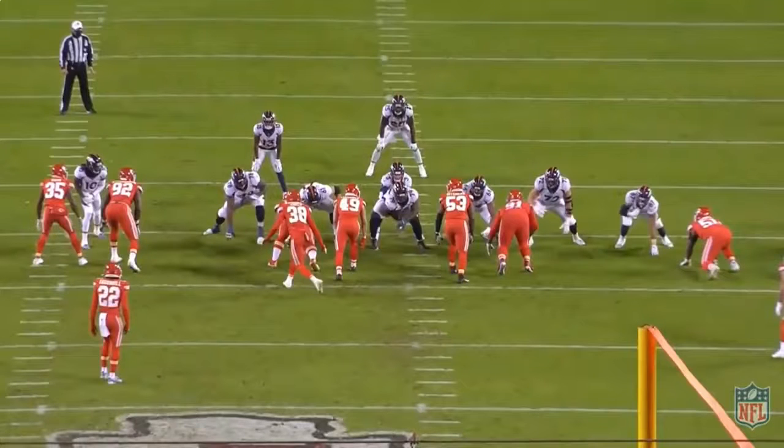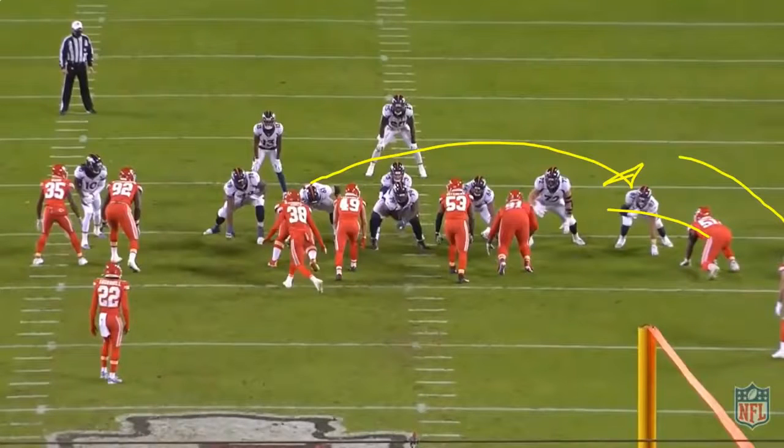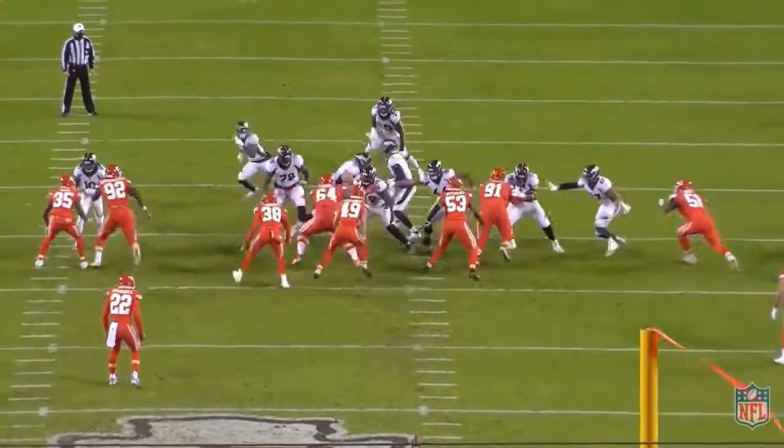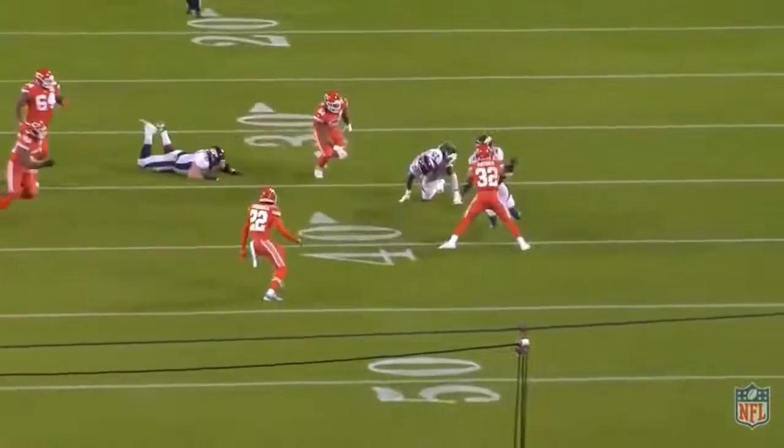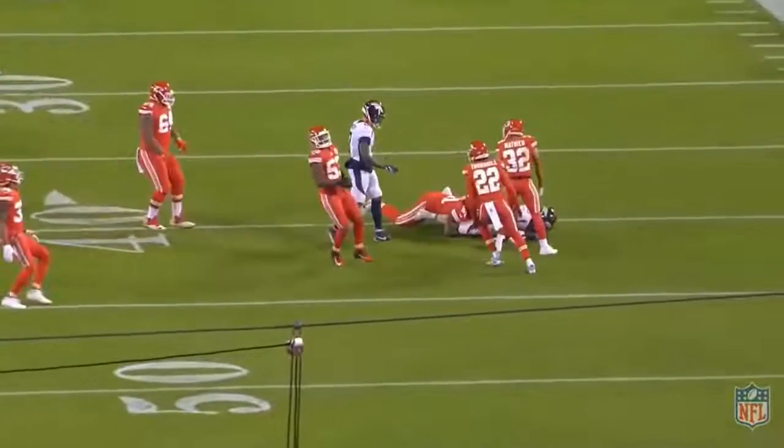So what you're going to see here, as I mentioned, you're going to see the pull, you're going to see the kick out. They're going to send this guy. They're also going to send the corner. And Graham Glasgow is going to kick out number 50, whatever his number is. 51. They're going to kick him out. Corner over pursues. Melvin Gordon slips. Deshaun works on the safety against Tyrann Mathieu.